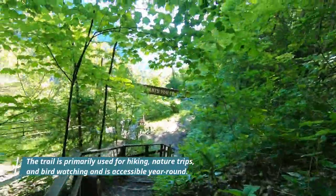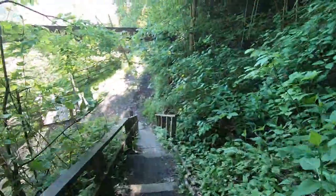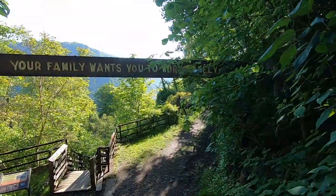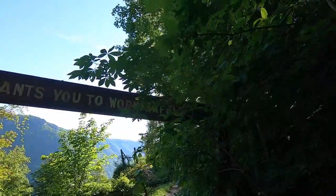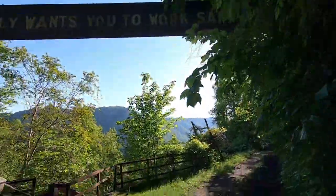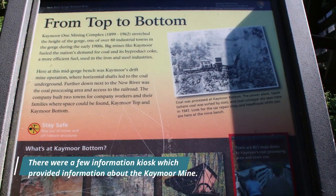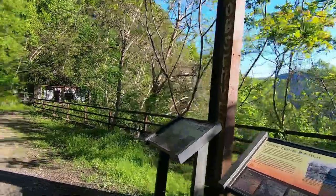Now, the distance from the parking lot to the entrance of the mine, what you see here, is about 3/4 of a mile. Once you get here, you get to a flat landing area. As you look down, you're going to see a bunch of steps. But beyond the steps, to the right and to the left, mostly to the left, you're going to see a bunch of buildings and structures that are left over from when the mine was operational.